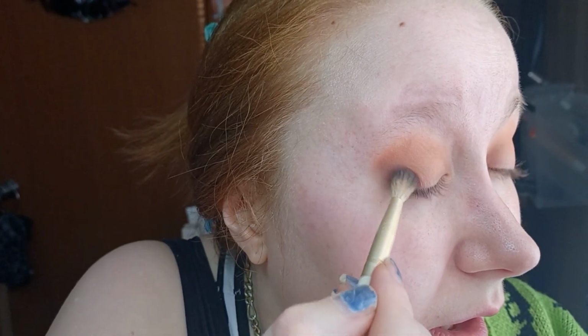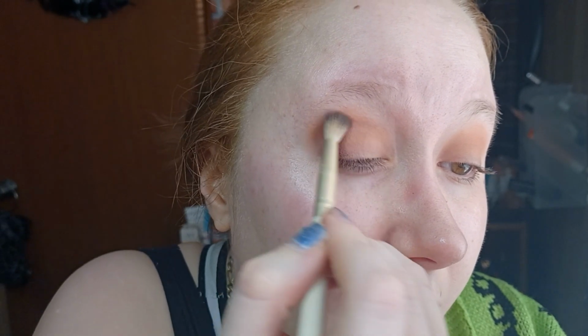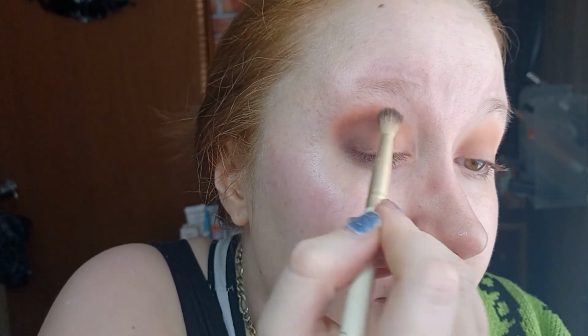Alright, let's take a smaller brush and tap into that deeper brown. It's almost like a purpley brown, really. We're going to put that on the outer corner, and then up into the crease. I'm taking it all the way in, but making it lighter as I get to the inner corner. And then I'm going to do the same thing on the other eye. Again, there's a little bit of kickback in the pan, but it's nothing major.